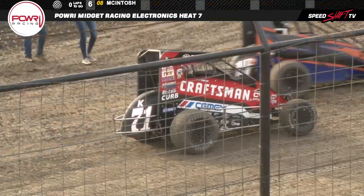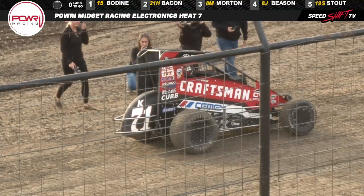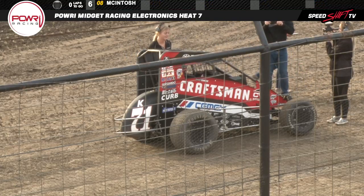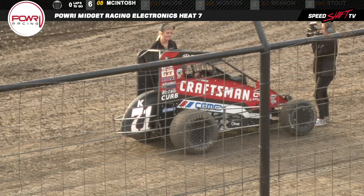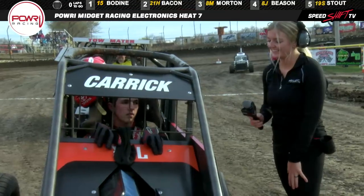Well, ladies and gentlemen, stopping on the front straightaway, driving the Keith Coots, Curb Agajanian Motorsports, Craftsman, CVC Concrete, C-Mex, Speedway Toyota, Bullet by Spike, car number 71K. Ladies and gentlemen, give him a big round of applause out of Lincoln, California, the 17-year-old Tanner Carrick.